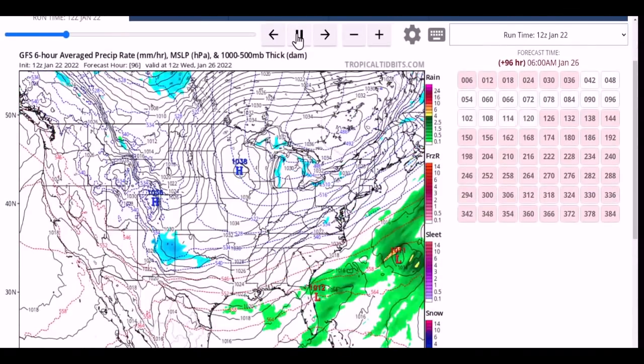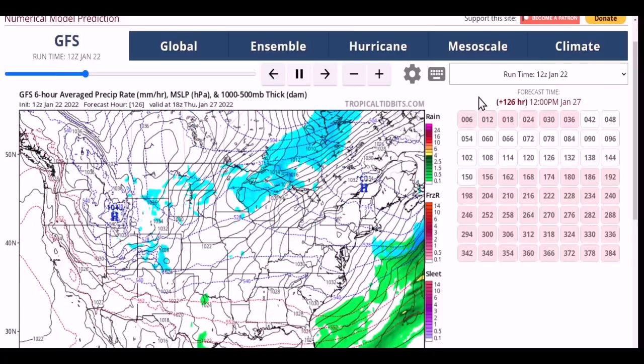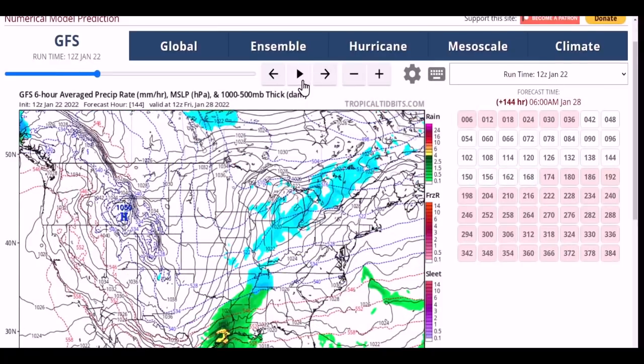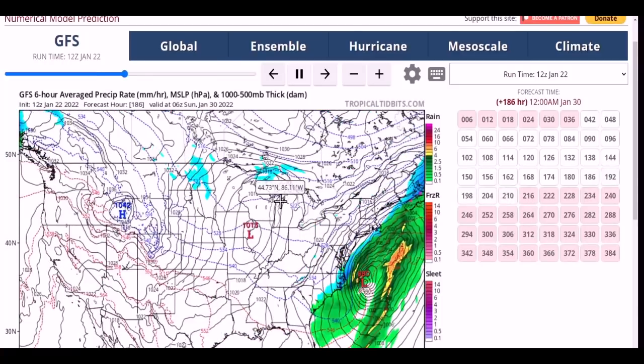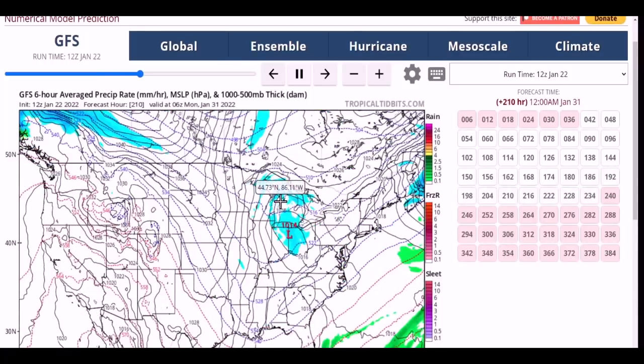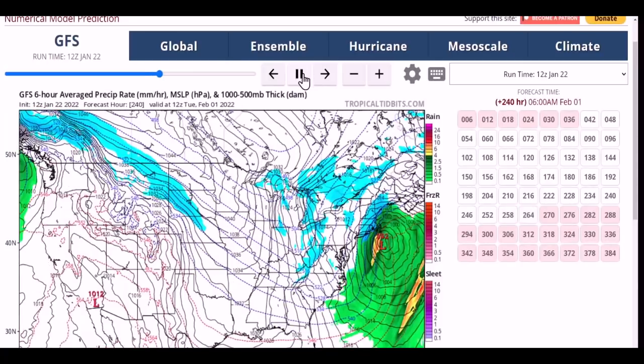But look, this is what the GFS showed with that nor'easter with the model run that came out today at noon. What I just showed you was one that came out an hour ago, the most recent data. But look, the one at noon today did show a snowstorm, but it just kind of took off the coast. It wasn't as significant. So it's interesting. The GFS actually trended towards more of a significant event, while the European still doesn't show anything.